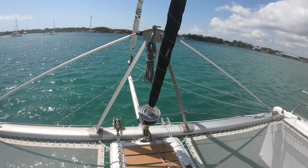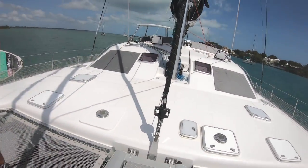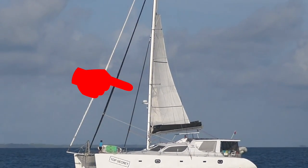That's ridiculously big. It's 2,000 odd square feet. That's massive. This is your Genoa, this is your working jib. Yep. And what do you call what's working on the baby stay here? The baby sail, but it's a staysail. Yeah, it's a staysail. It's also a Genoa.